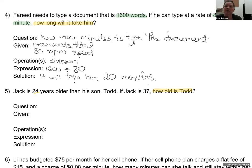Okay, so since David has to read it again, let's all go read it again. Jack is 24 years older than his son, Todd. If Jack is 37, how old is Todd? Okay, so we're finding Todd's age, but now that we reread it, is Todd the father or the son? He's the father. Oh, you guys don't agree.